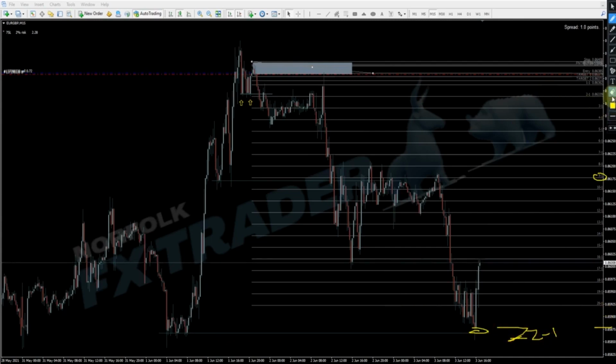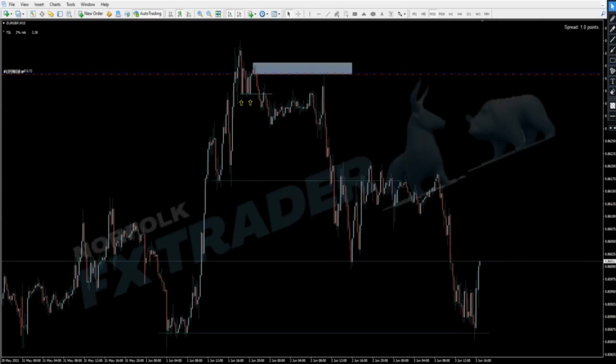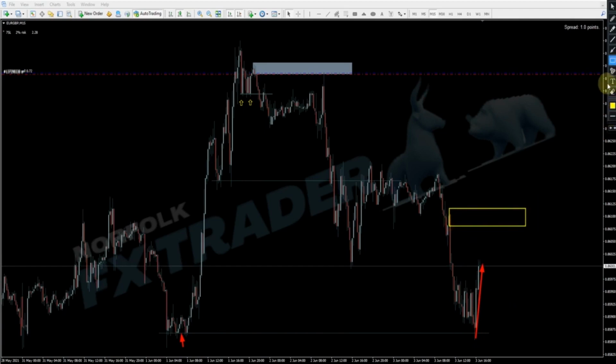Now, as expected, I'm now seeing that reaction coming off this low in the market. It's an area where price was held up before, and we can see the bounce is now occurring. Now, we may well see a pullback to an area of supply right here, which looks like a good pullback to come back into for another sell to go down.